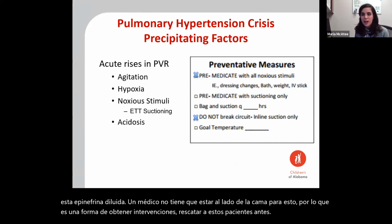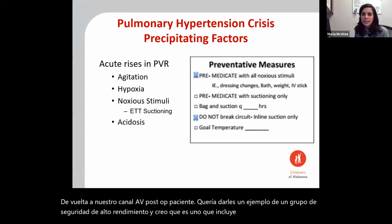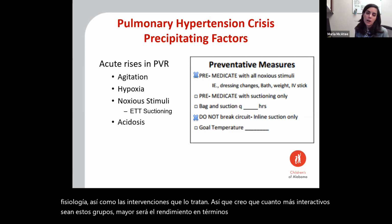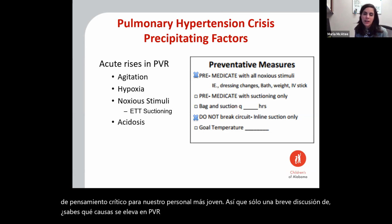Back to our AV canal post-op patient, I wanted to give you an example of a high yield safety huddle. And I believe that is one that includes a brief physiology review as well as the interventions that treat it. So I think the more interactive these huddles are, the higher the yield in terms of developing the critical thinking skills for our younger staff. So just a brief discussion of what causes rises in PVR, how agitation, hypoxia, noxious stimuli, acidosis, all of those things can induce a pulmonary hypertensive crisis.